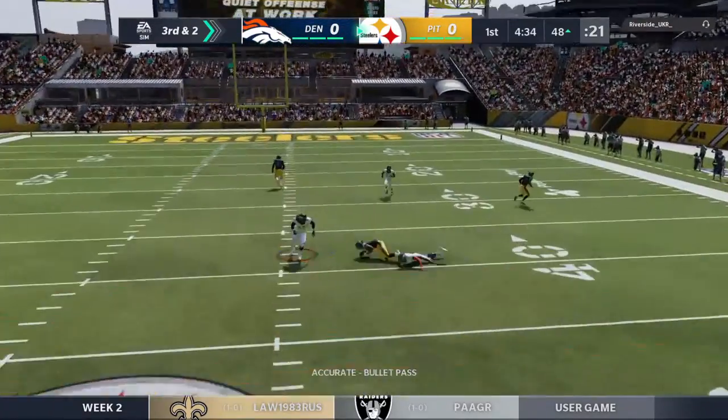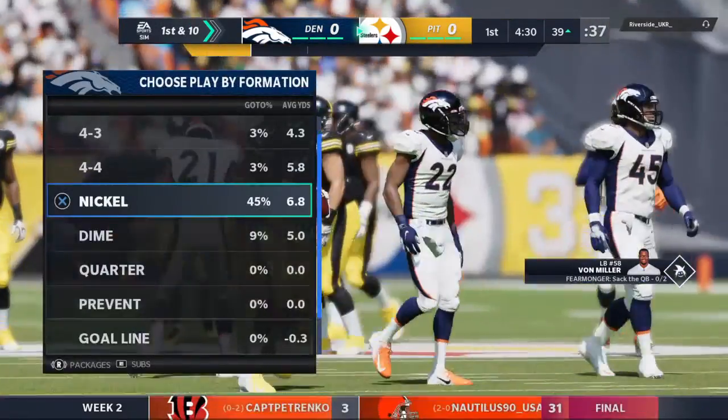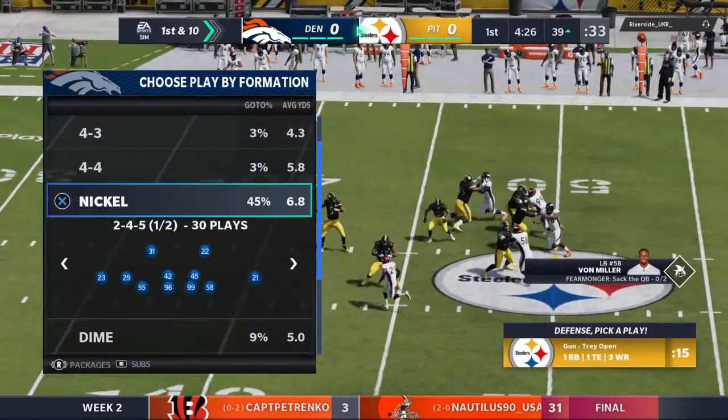And on 3rd down, a nickel formation here defensively. Operating from the gun. Dobbs. He's got a man open. It's Chase Claypool. They only needed 1 yard on 3rd down. They get 10 instead by going to the air.